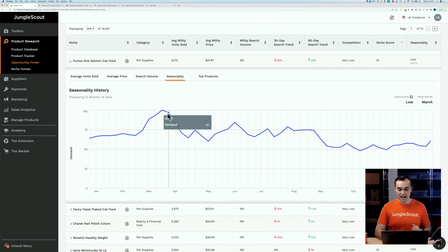Next up, we've got seasonality. So this is similar to search volume in terms of it gives you an indicator of how this product is trending, but rather than being based off of Amazon search volume, this is more off of Google search volume. So this is kind of looking at this particular keyword in a broader, more general sense. So it's not as specific to Amazon, but it's another good data point to mix in with the other information that you've got here.